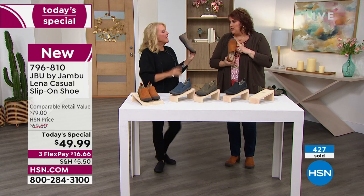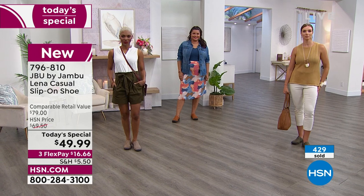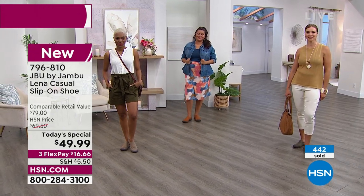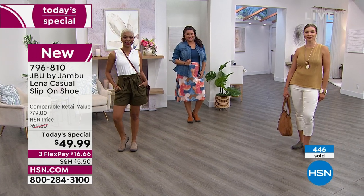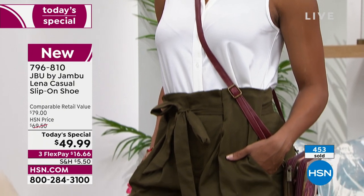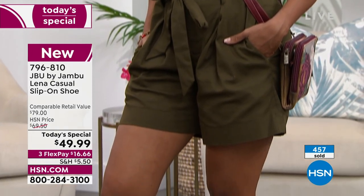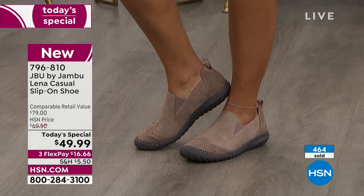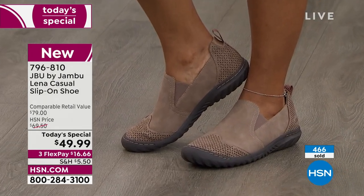I'm a little partial to the whiskey. Plus, it's a dark taupe. Yes, and that's really great. If it was a lighter taupe, that would take you into more of the lighter tones. But because they did a darker taupe, for example, if you had khaki pants on right now and a white shirt and you put these on, great. But as you move into your outfits, you've got jeans on, you've got a great little sweater on, it's going to work with that too. There it is, there's my taupe.